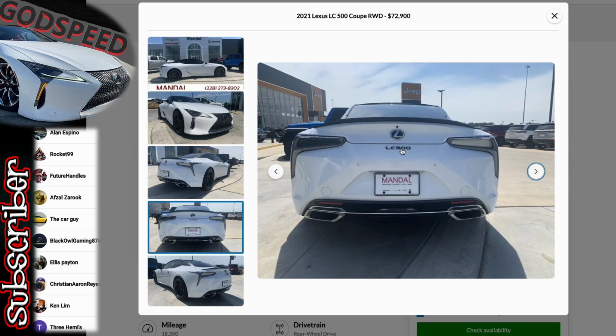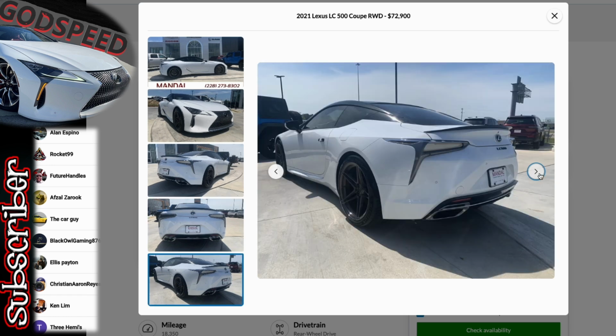We've got 10 on this one. We've got the badging all blacked out. Doesn't look like they blacked out any of the back. Obviously, we don't have the exhaust blacked out on this one, but we do pick up a nice carbon. Is that a carbon fiber? That's probably a carbon fiber spoiler, but that one is interesting.